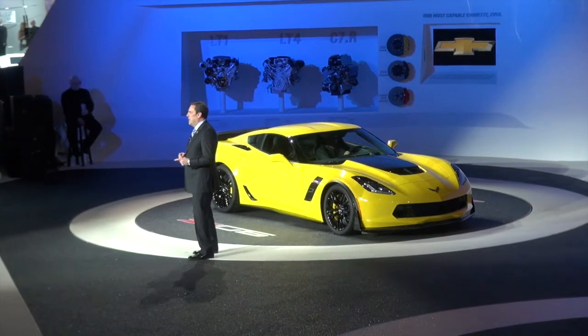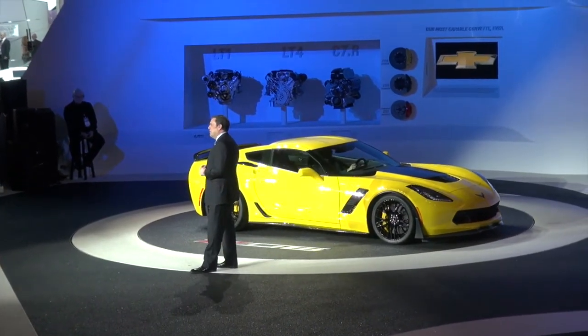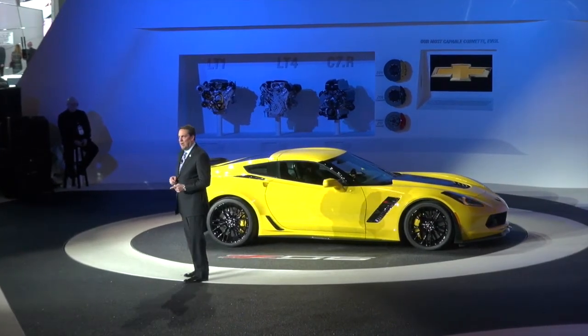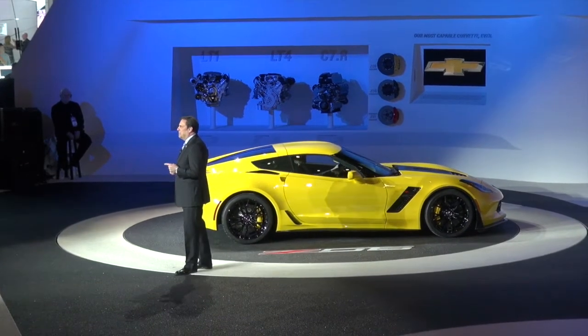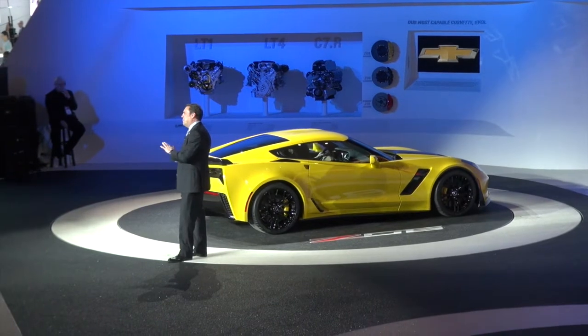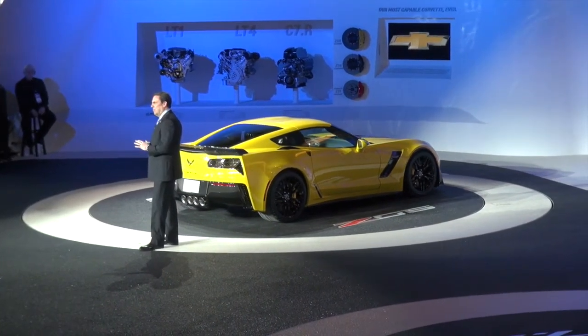Seeing it for the first time, you might think that we rolled out the new race car by mistake. That's no coincidence, as the Z06 and the C7R were in fact developed together. As a result, the Z06 creates the most aerodynamic downforce of any production car that we have tested in our wind tunnel at General Motors.